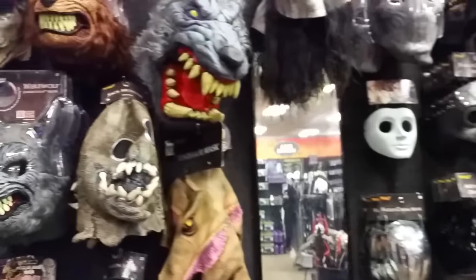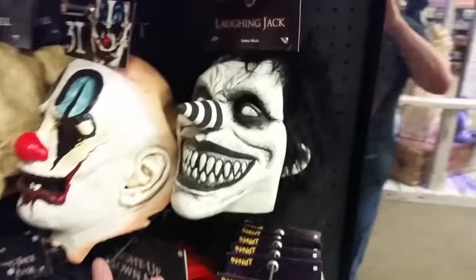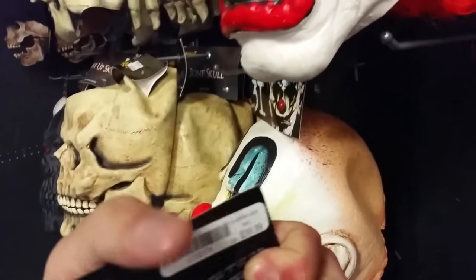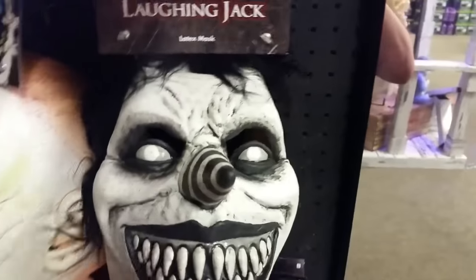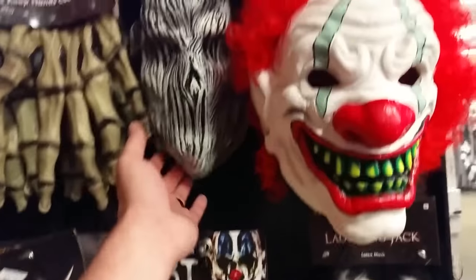So, yeah. Where's that other mask? Ah, here it is. Laughing Jack. This is a great one. They did a really good job. I love the eyes. Don't know who made it. I think it's just one of those that says made for Spirit Halloween. Maybe Ghoulish Productions. You know, they might have made that. But Ghoulish always makes really amazing masks.